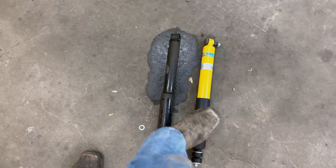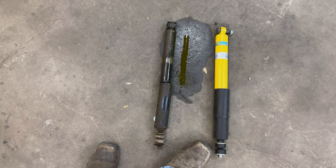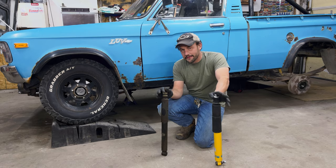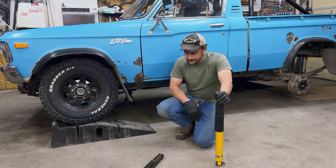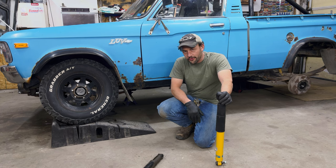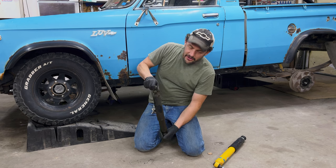If you set your shocks on the ground and they leave a puddle, they might be no good. Before we're going to convince the old lady that this thing rides like a Cadillac, it's going to need a new set of shocks. Those aren't doing anything. The problem is, this truck was never set up properly. They put on the stock shock.